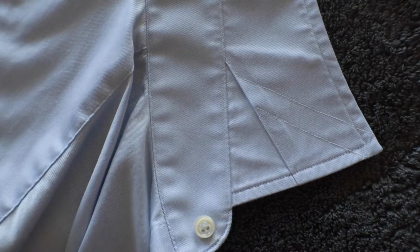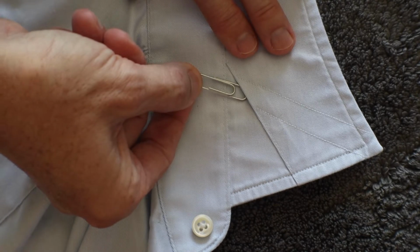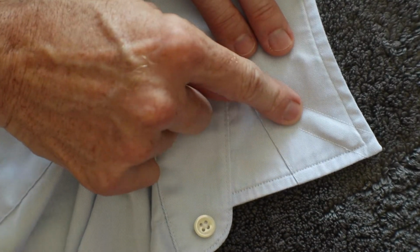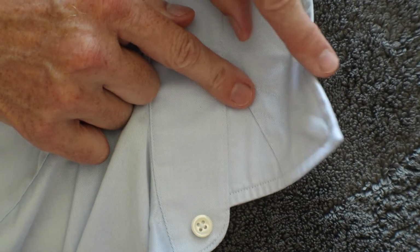Can you use a paper clip? Yeah, I've tried it and it actually works. You can actually use a paper clip, perhaps one slightly larger than this one. I have used them just as an experiment, just to see if it would work, and it does.